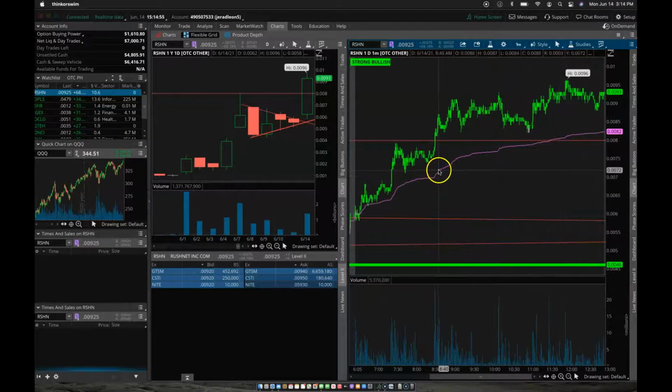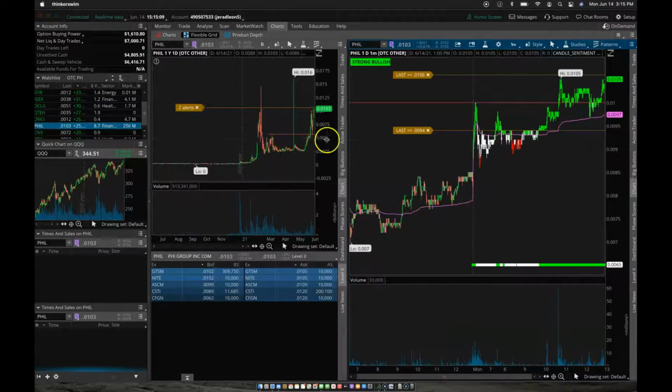Yeah, really nice. Pretty good price action for the sub penny there. So usually sub pennies have that kind of blocky chart to it, which I don't like. Phil was another one I actually traded today.